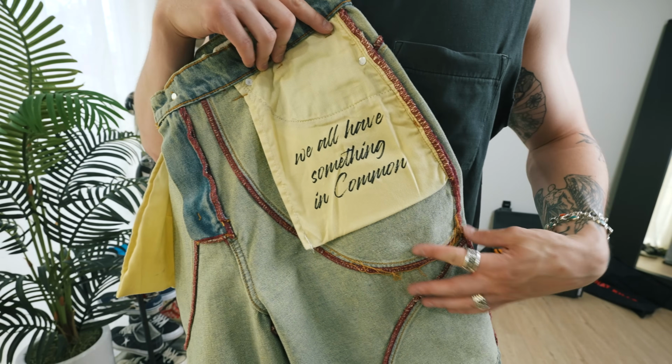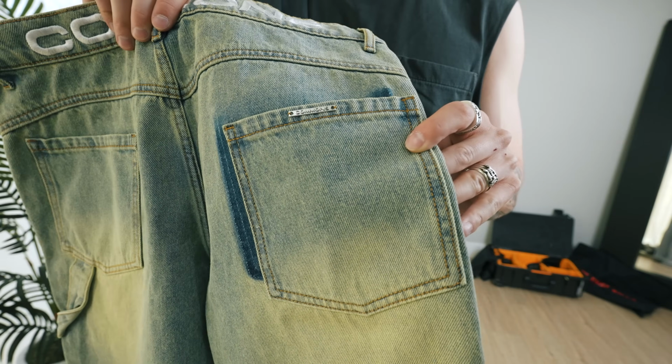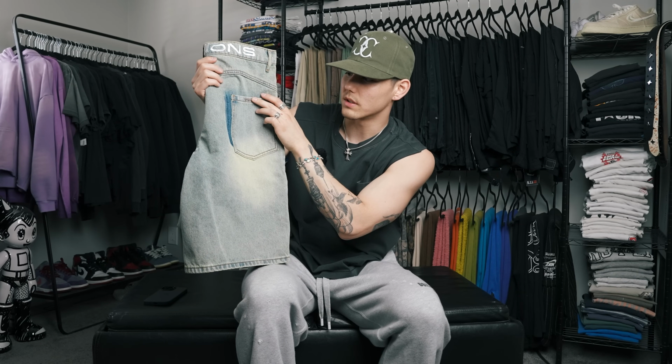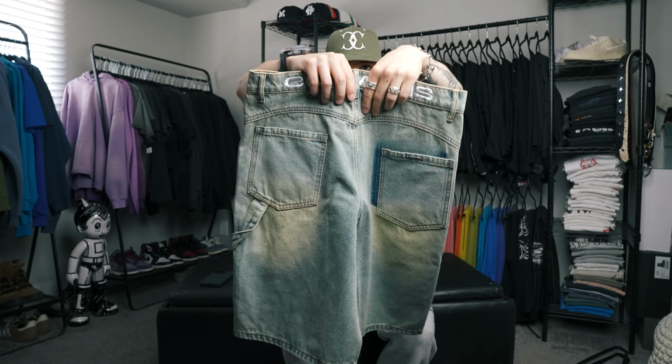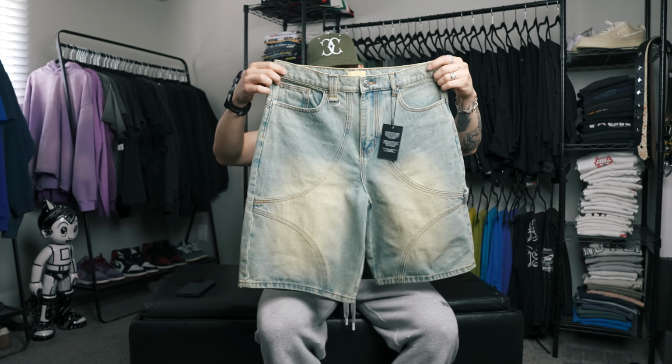We all have something in common. Back on the other side, the back waistband is fully embroidered. We also have a misplaced back pocket with a centered metal bar tab stitched into the top of the pocket. This detail is a little bit more subtle, but we did an arched seam right here on the back. This is also my favorite wash of the 3 pairs dropping.